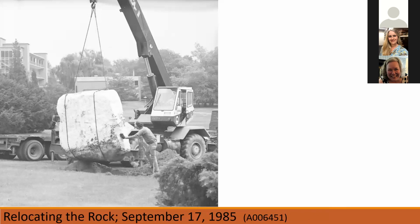And relocating the rock. The rock was moved from its original location to its current location on Farm Lane next to the auditorium in September of 1985. It was moved because when people were painting the rock, like I showed you in that photo, they were painting the rocks, the trees, the bushes, and they didn't want that. So by moving the rock to the location on Farm Lane, it would be settled in a clearing where it was hoped other items would be free from damage, which more or less is the case now.